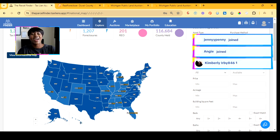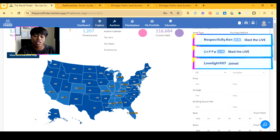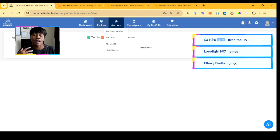I'm a real estate investor, credit repair specialist, and business funding expert, and also the founder of the Parcel Finder, which is this super cool software that helps you save time when you are researching your tax defaulted properties. Just imagine PropStream meets tax lien and tax deed sales. That's what this software does. It gives you tax lien and tax deed sales. You can also go to the auction calendar. It'll help you plan out which auctions are coming up at what time.